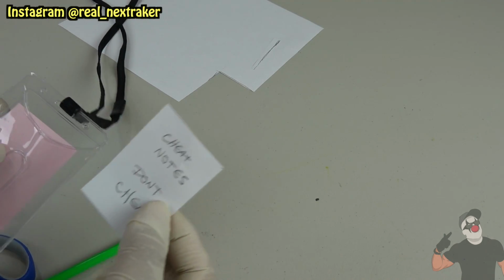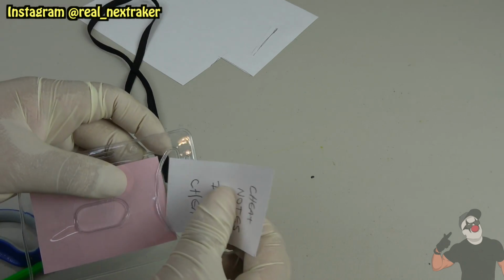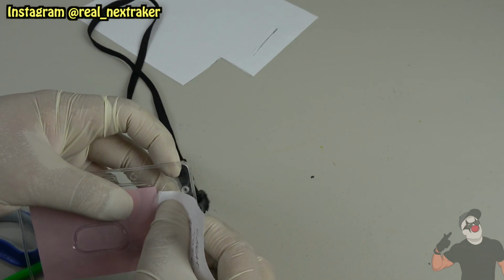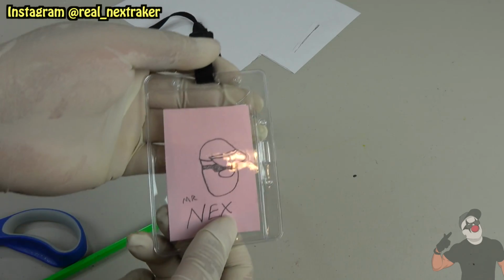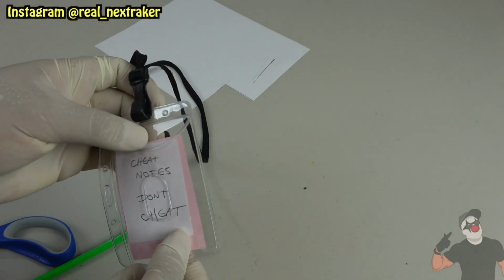So take this and put it inside your badge holder. Just tuck it in there, make sure it's behind your ID. And since the ID is bigger than the notes, you can't really tell, right? Unless you turn this around. So that is perfect, guys.